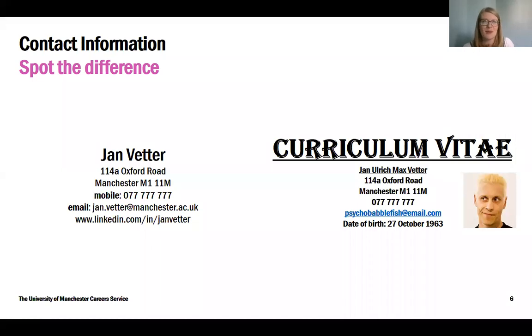So a little bit of spot the difference here. If we compare side by side the previous example on the left here, and on the right is definitely what not to do. So don't use fancy fonts, italics, and really limit the amount of underlining you have in your CV, if any. You do not need to write curriculum vitae as the title. Remove photos, date of birth, as we discussed.